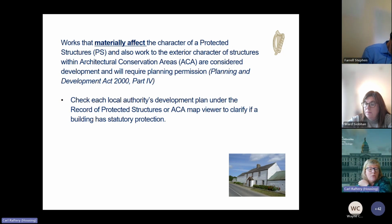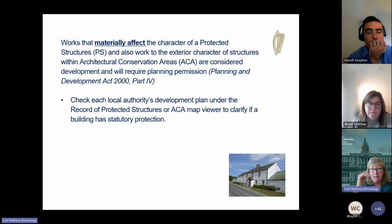Oftentimes, some local authorities just have a boundary around an area, and it's the buildings within that that are considered part of the ACA. Other local authorities actually list the characteristics within that area, but it just depends. It's just an idea that, first of all, your traditional building professional will have more experience in this, but it's one of those initial things of giving people comfort, so that you're talking on the same page, on the right page.